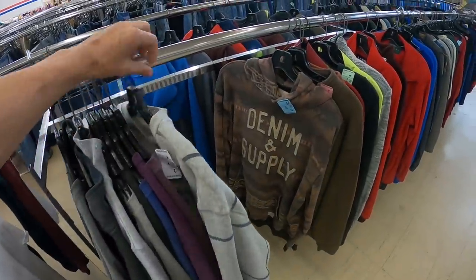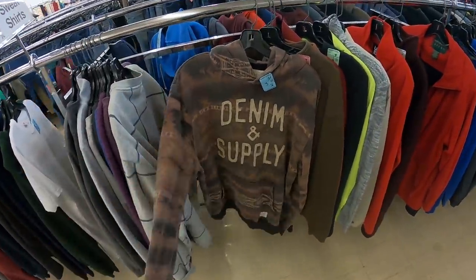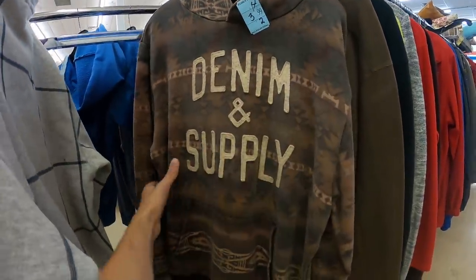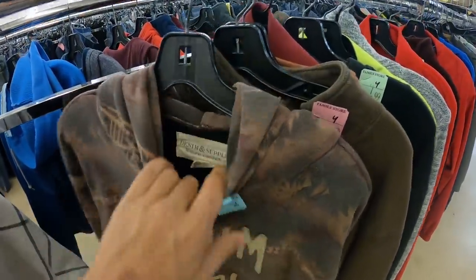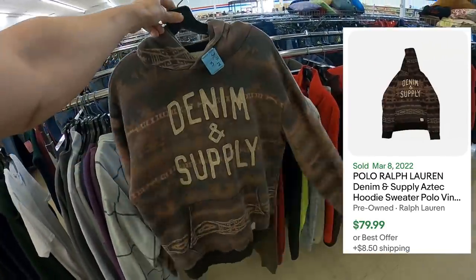Check this one out right here, Denim Supply Ralph Lauren. I don't pick up a ton of Ralph Lauren, but this is one of the things I look for, Denim Supply. This one's got the big spell out on the front, and look at that pattern. That's what people like to tag as Aztec pattern, Southwestern pattern. Only $3.99. That is going to be a nice little score right there, picking that up for sure.